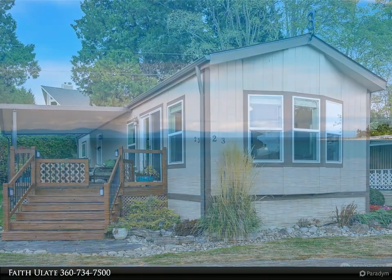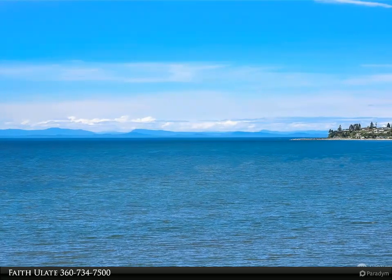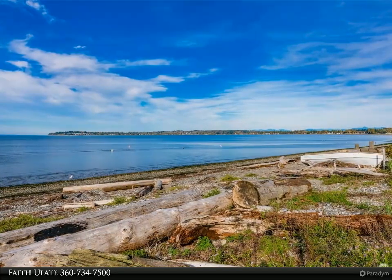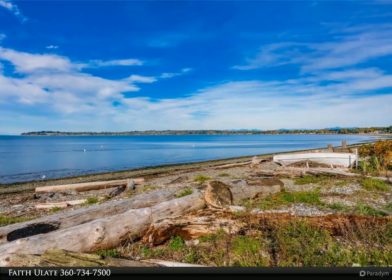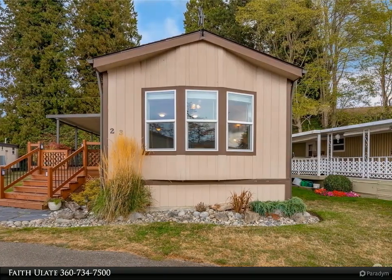Have you ever wanted to live by the beach at an affordable price or own a vacation getaway in a coastal town? This is your chance. Large 786 square feet single wide park model, built in 2014, lives like a house. Feel comfortable with two bedrooms and one bathroom with walk-in shower.